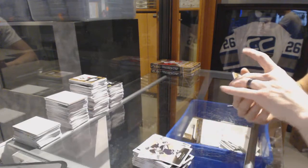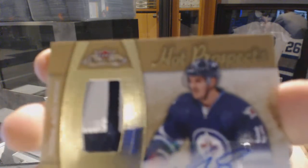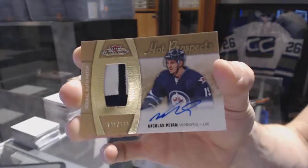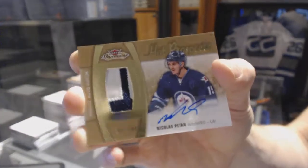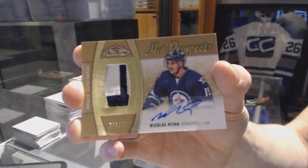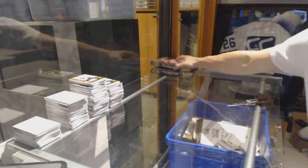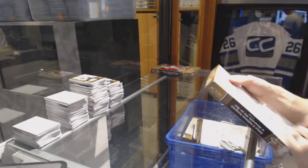We've got a two-color Hot Prospects Rookie Patch Auto Short Print, numbered to 299 for the Winnipeg Jets, Nick Petan. Hot Prospects Rookie Patch Auto, numbered to 299 for the Winnipeg Jets, Nick Petan. All right, box 15.